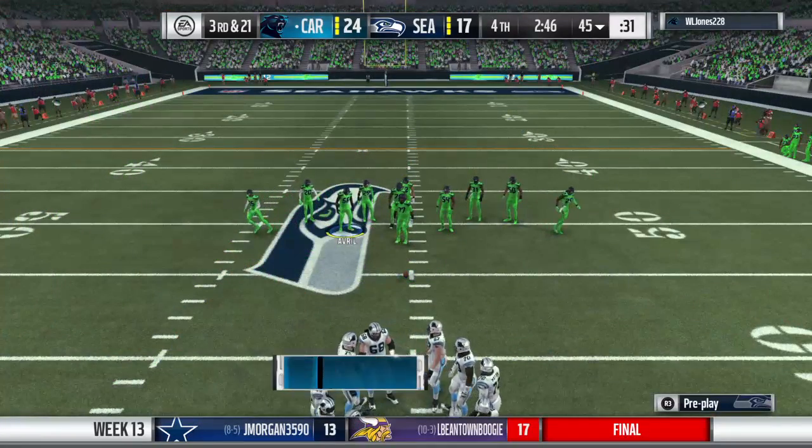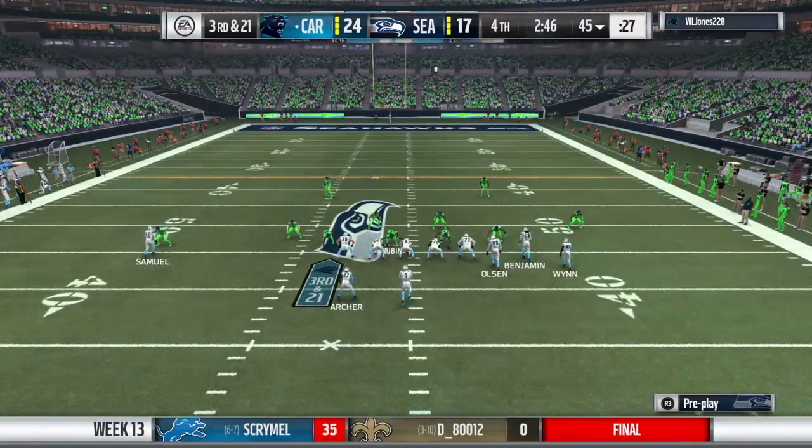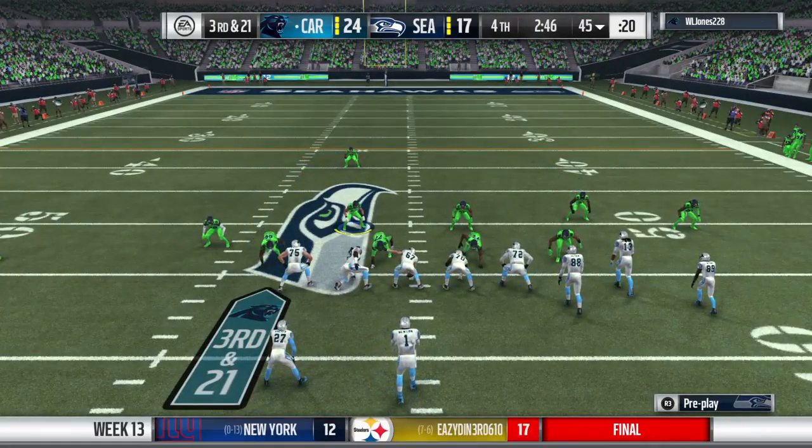And at this stage of the game, time a factor, time on their side as they just try to eke out the final precious moments of this one. A nickel look by Seattle on 3rd down. Yep, 5 defensive backs now.